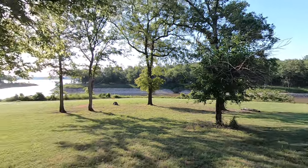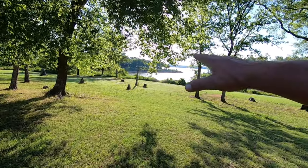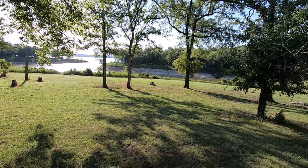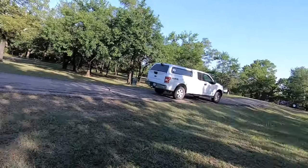Hugo Lake State Park does not allow RVs, but they do allow tent camping. They have a really nice little tent camping loop here on a kind of a hidden cove. Probably a great place to fish when the crappie are running. Just know that there's not any showers here. And from what I saw, I don't even know if it's a vault toilet. It looked like an outhouse. So let's go see some more stuff.